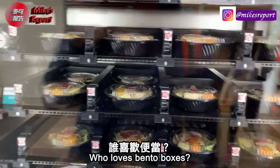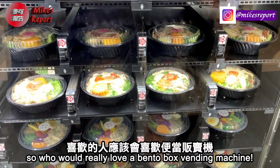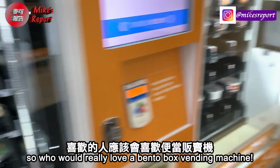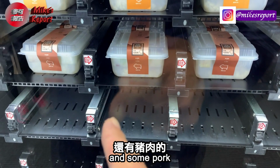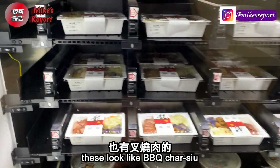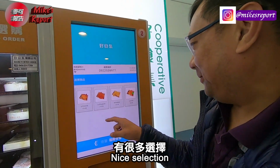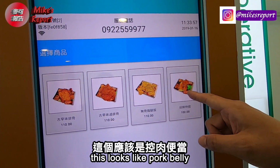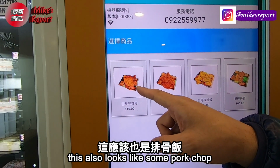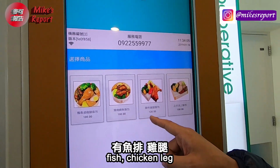Who loves bento boxes and who loves vending machines? So who would really love a bento box vending machine? So these look like some chicken dishes with some pork. These look like some barbecue chao sao. This is a pork chop. This is a chicken. This looks like pork belly. This also looks like someone's pork chop. And you can scroll to see more. Fish, chicken leg.